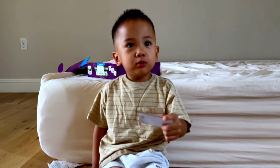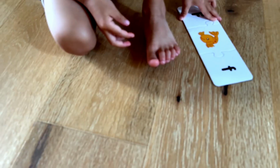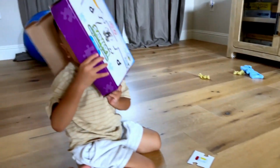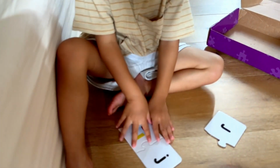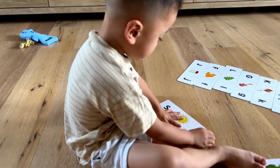So you have to draw this. Do it. Good job. This one. The box is falling off. You're like a one-eyed monster. Okay. J. Where's the little J? Here. Yeah, that's an S. Like this. Tent. Thank you.